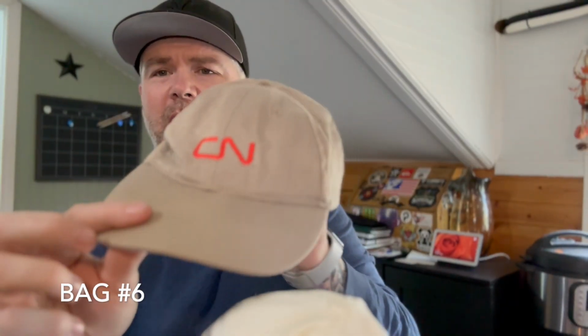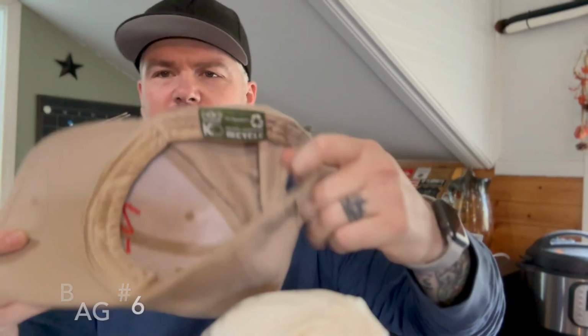Bag 6. I don't think this is super old, but it is a CN Rail hat. I think that'll probably do okay in the booth. Fox hat, I have to clean that one up. This is a kid's hat. It's a Jay's hat. Esso Chemical. It's a foam hat. It's not in bad shape. I can clean that one up too.